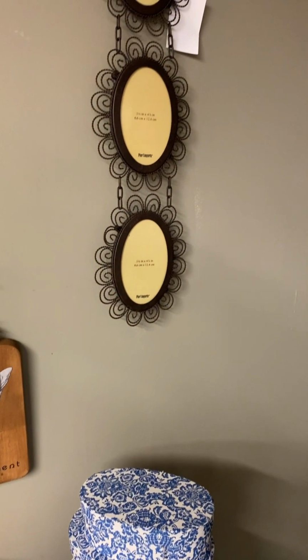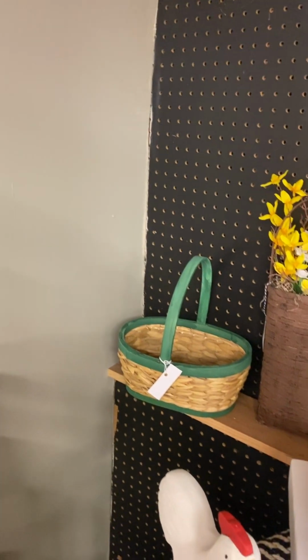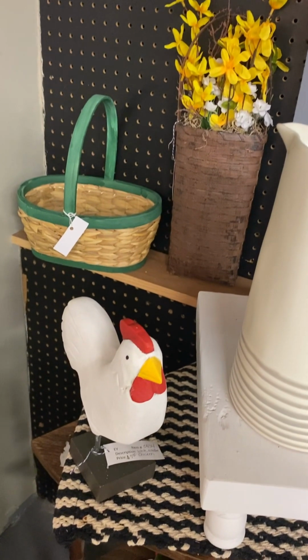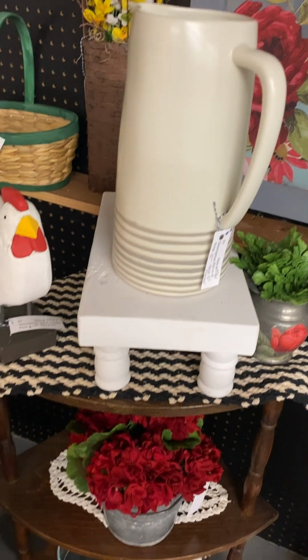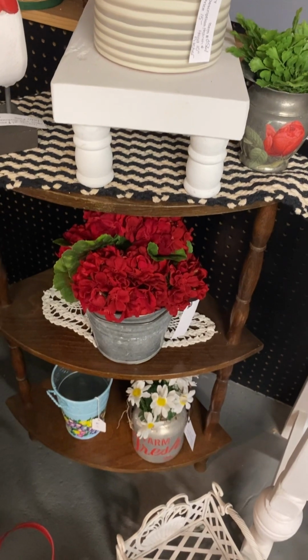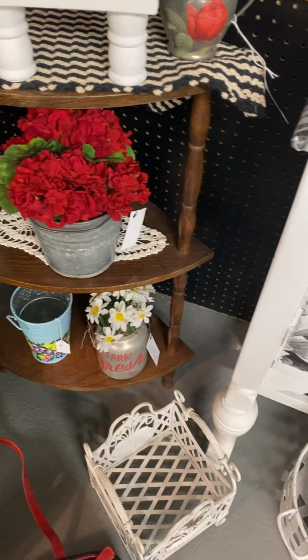These picture frames are a set of picture frames that I got from a yard sale. They are Pier 1, and they really are pretty. Now, I have to confess, this corner, I have to do something with it. I'm not sure what I'm going to do, but I'm going to put something else there in the not-too-distant future. I have a chicken. It's a wooden chicken, as well as the wall pocket there with the forsythia in it. This is a Hearth and Hand pitcher that I picked up, and then, of course, a galvanized pail with some geraniums and a couple of other things down there.